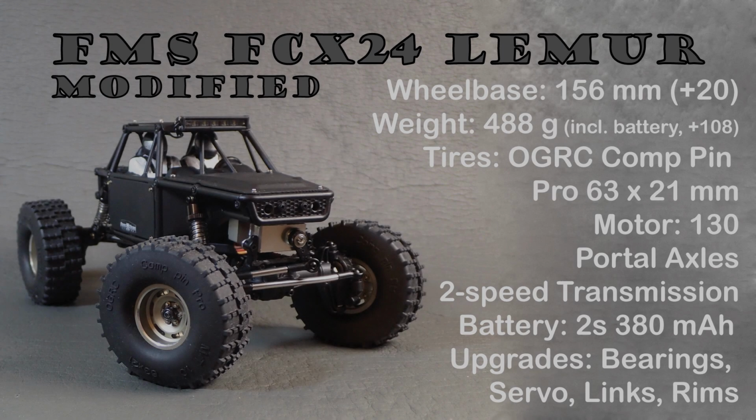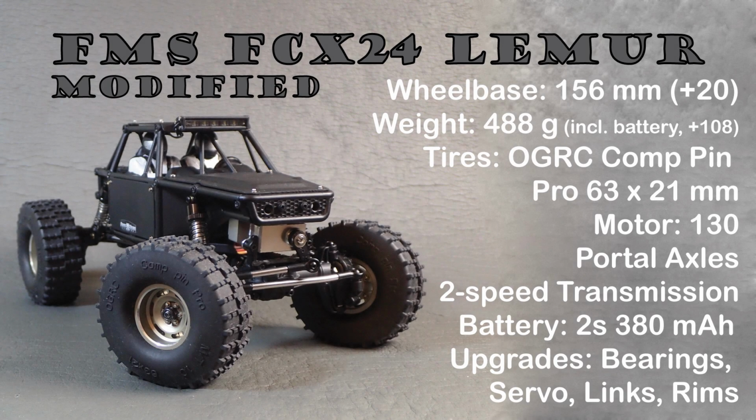18.3 grams. The upgraded FMS FCX24 Lemur has a wheelbase of 156 mm, that's plus 20 mm, and a weight of 488 grams, that's plus 108 grams. It runs on OGRC Compin Pro tires with 63 by 21 mm. It has stock electronics, the 130 motor, portal axles, the 2-speed transmission, and the stock battery with 2S and 380 mAh, and it has upgrades which are bearings, a better servo, links and heavy rims. And now let's check how the Lemurs can climb.